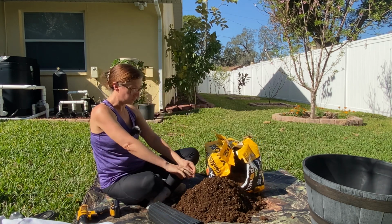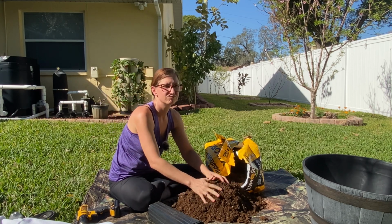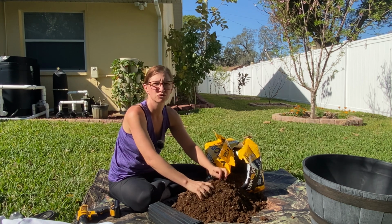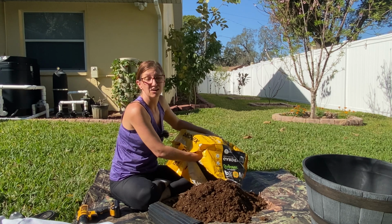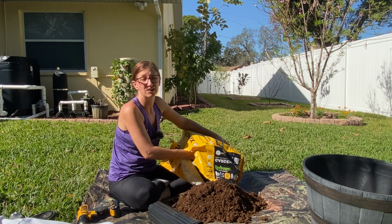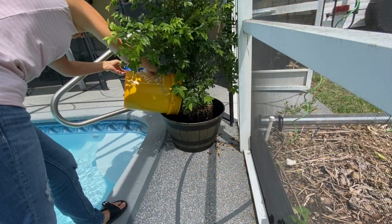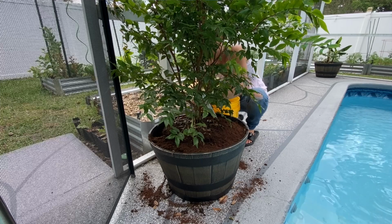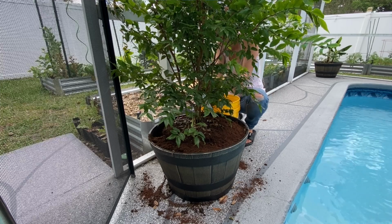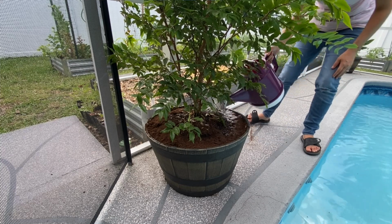I try to find the most cold tolerant fruit trees in that particular variety. And if I can't get a fruit tree that has a very high cold tolerance, one of my examples is I have a jaboticaba, and that jaboticaba can't really handle things down below 40. So the way that I protect it is I make sure it's a tree that I can grow in a pot, like I'm going to do with this citrus.